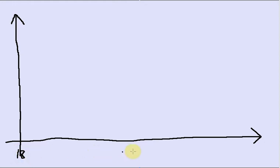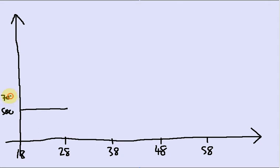Somebody leaves school at 18, and then we say 28, 38, 48, 58. I'm going to assume this guy's paying rent of £5,000 a year when he first leaves home, so he's not got on the housing ladder yet, but he's also saving £2,000 a year for a deposit on a house.